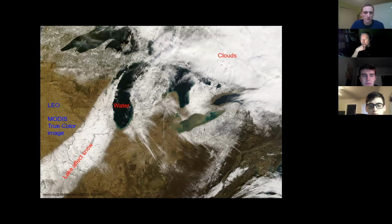This is a low Earth orbit, so this has an altitude of 705 kilometers. Obviously, here we are. This is Michigan, sometime in the winter. This is true color, red, green, blue. And you can see Lake Michigan. You can see lake effect snow, you can see clouds. It's kind of cool, actually.